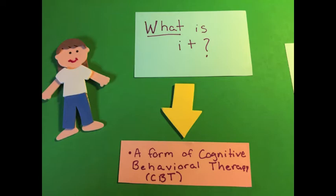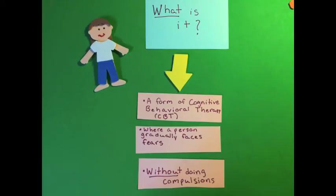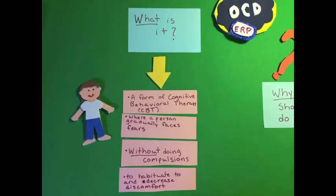Exposure and response prevention is a specific form of cognitive behavioral therapy, or CBT, in which a person gradually faces their fears without doing compulsions. The point of this is to habituate, or get used to, situations that previously caused discomfort. Future videos in this series will give you more detailed information about exposure and response prevention. For now, let's move on to our second question.